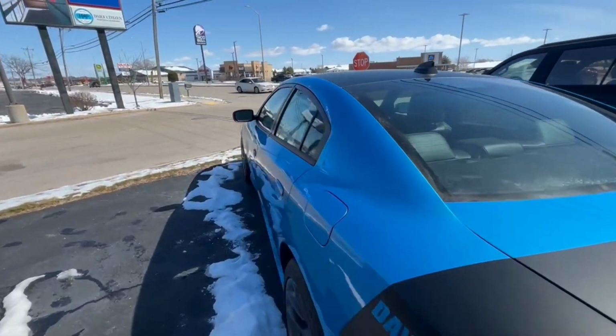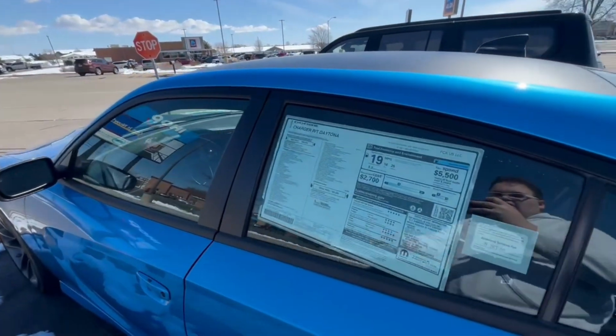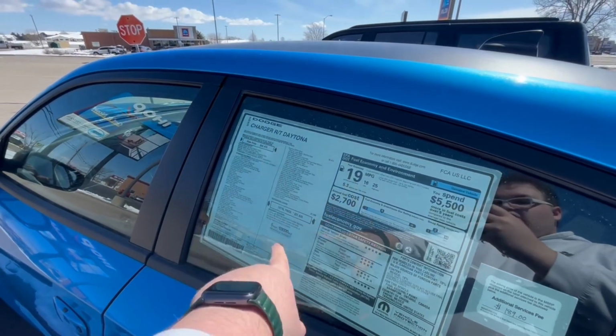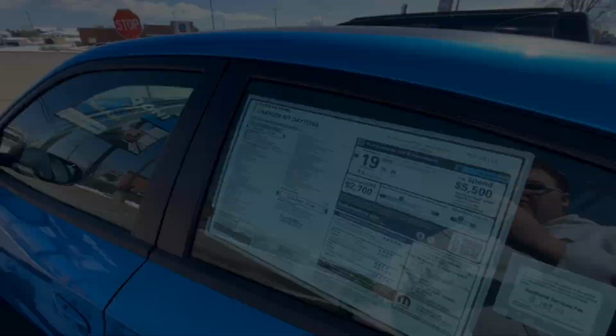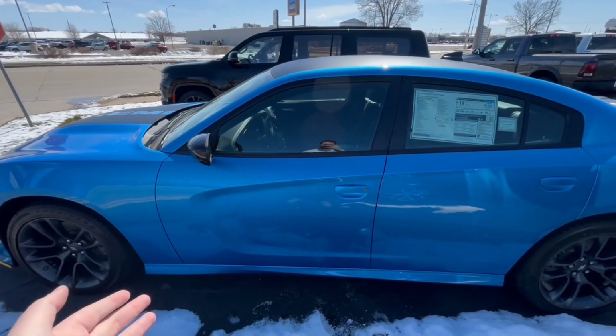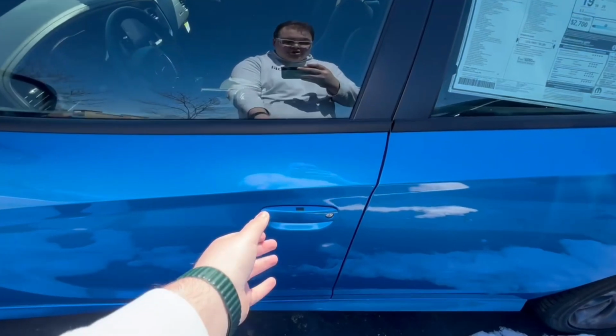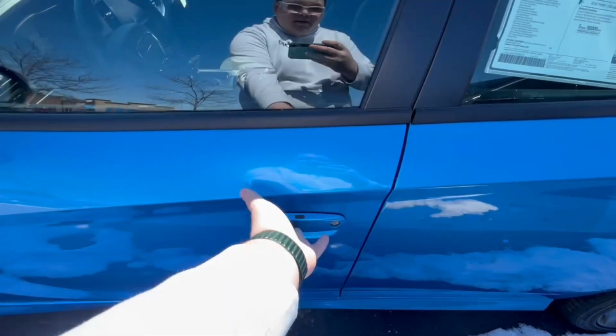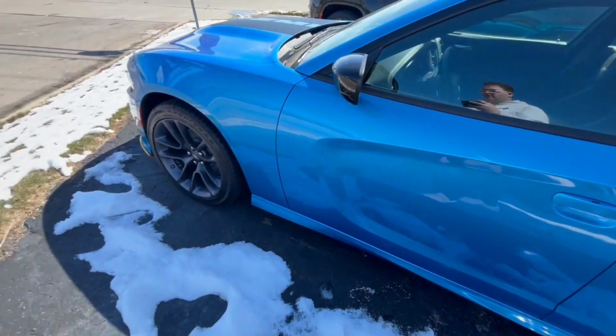Now let's go ahead and take a look at the window sticker here. You're going to get 19 miles to the gallon, and this one is priced at just under $52,000. Now here on the side of the Dodge Charger, you're going to get that typical Dodge Charger fashion. You're going to get keyless entry on the driver and passenger door, and those really unique door handles that pop out. You don't see those on many new vehicles anymore.